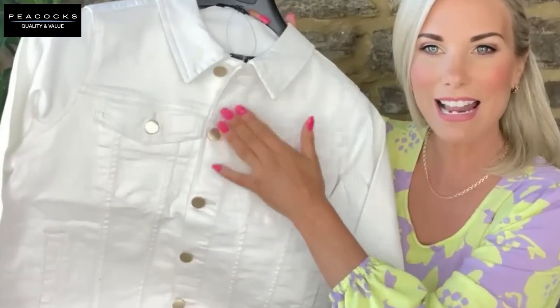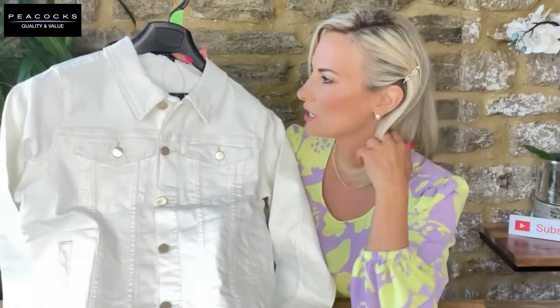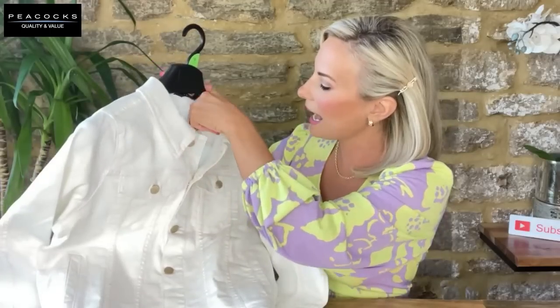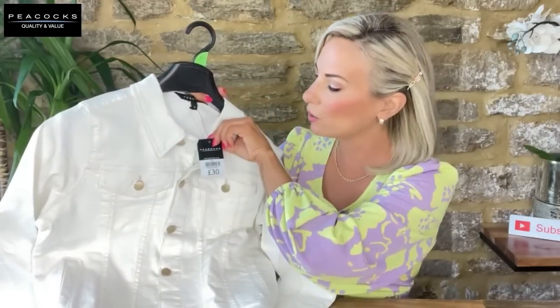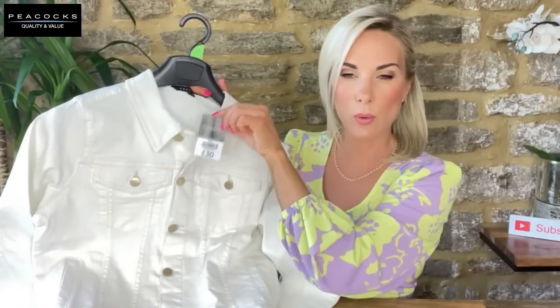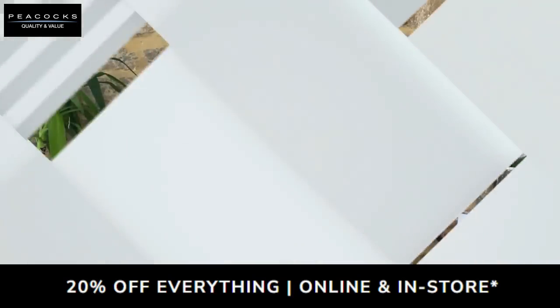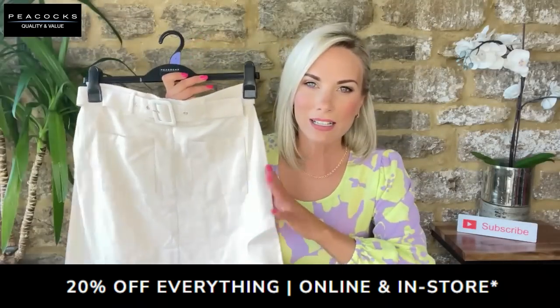Because very rarely do you get gold buttons when you have a light colored denim jacket. I know because I've always wanted one. I am more of a gold wearer, gold shoes, gold jewellery, etc. So this will be perfect. This comes in at £30, so not bad at all. £24 if you use the 20% off online, and I'm wearing it in a UK 12. To be honest with you, I probably could have got a 14. I want my denim jackets to be oversized, so that will hopefully style up a few of these outfits going forward.